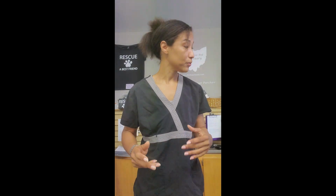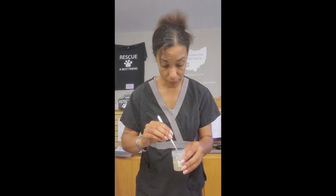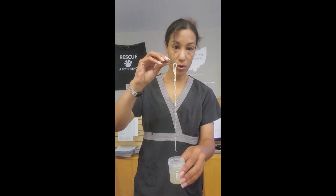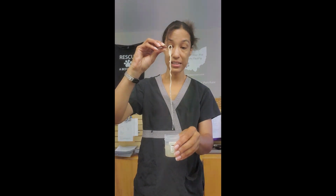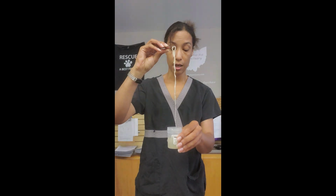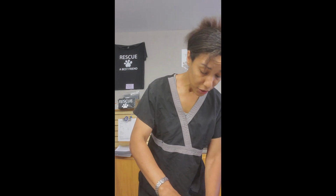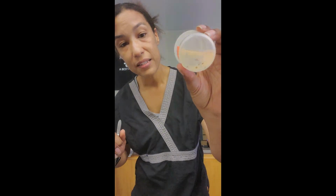So I have a couple of samples here that I want to show you guys. Forgot my thumb forceps. So this is a tapeworm that we removed from a cat. And I just want you all to see how long this thing is. This came out of one cat. The thing dangling towards the bottom of it, that is the head end. I am holding it more towards the end of the strobila.